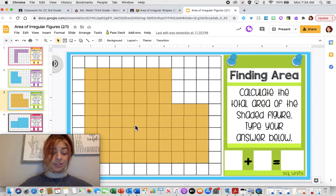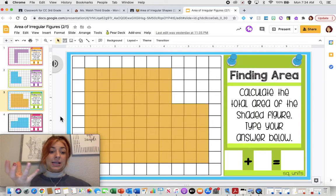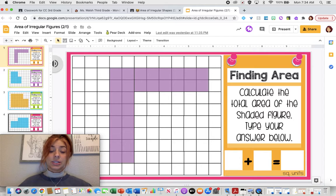They look like Tetris shapes. If you've played Tetris before, you know what I'm talking about. They look like weird shapes that you fit together to form, like a puzzle or something. And so we are going to go over this in Zoom, and we are going to answer these together. What you're going to end up doing, though, is you're going to take the total area of one of the shapes here, the second shape here. You are going to put your total here. And again, we will go over it on Zoom today, so keep that in mind. If you're looking at this right now and you're like, Ms. Walsh, we did not talk about this, that's because we're talking about it today.